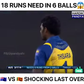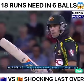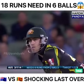Well, minimum of 2 needed on this ball. Minimum. 4 makes it even better. Again, you think he'll be honing in on that Yorker. He's been bowling it so well. He's bowled beautifully. It's only the 3rd over, 1 for 21.